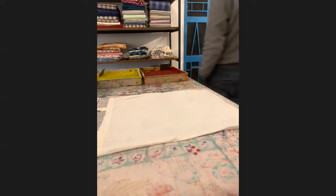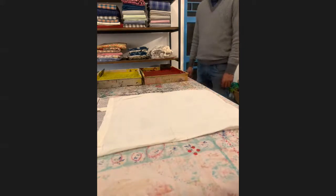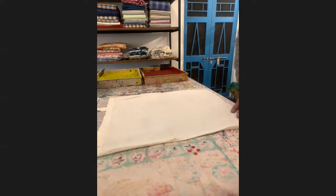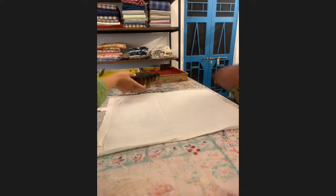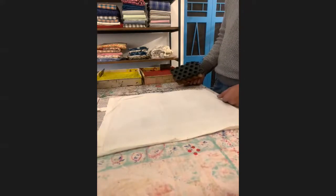So we're ready to print now. If you can see into this camera. We are able to see. Okay. So, which one will you apply? Yellow and red? Apply it in yellow and red.